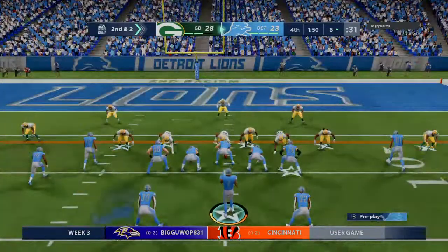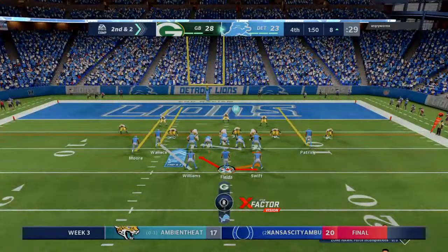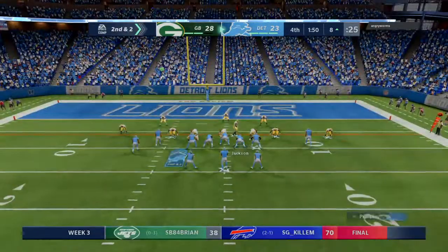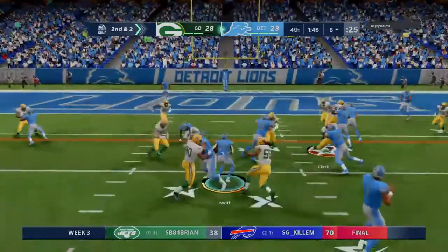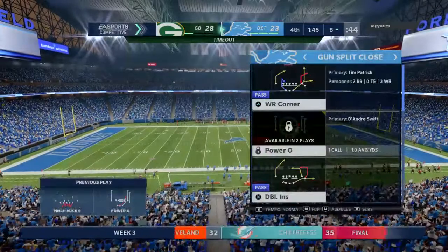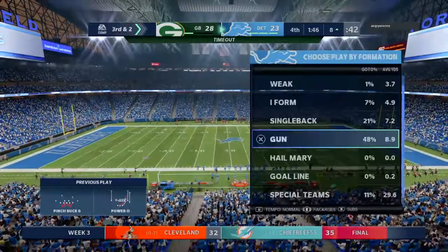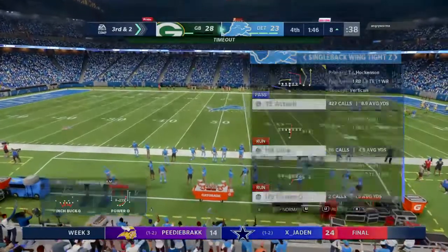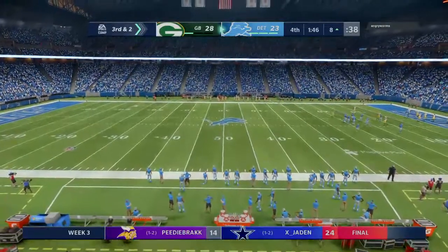Ball on the 8, 2nd and 2. Back to the running game with Swift. And running room hard to come by here. He gets it down to the 8. Now the Packers going to go ahead and use the second of their timeouts as they'll talk it over here before what will be an important 3rd down.